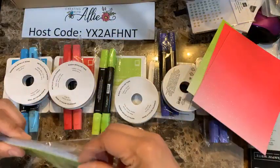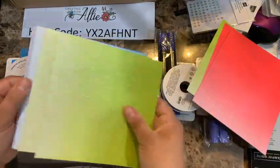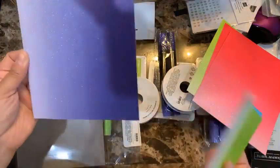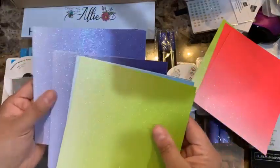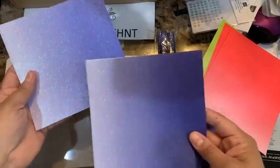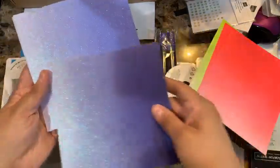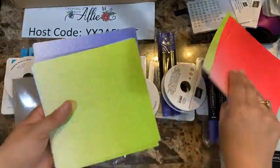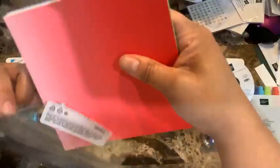Let me see if I can pull the other colors. Oh yeah, I can do that. Oh, look at this, right? This one, like I said, looks more like purple to me. And see these ones? This one is darker and the other lighter. So this is the orchid and the starry sky, and then the orchid oasis. They look more purplish, which I just love. If you don't know, I love purple, so of course, anything that looks purple is just amazing.